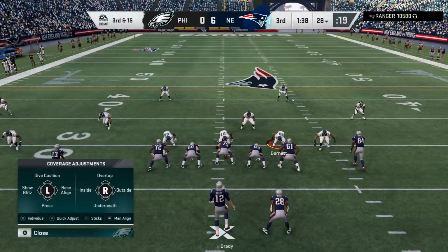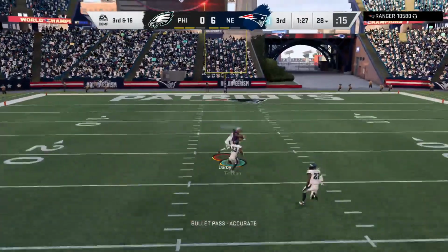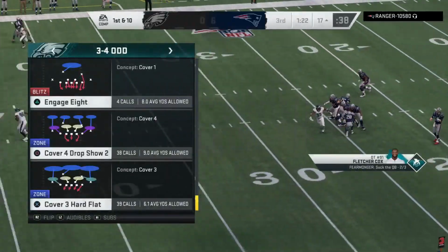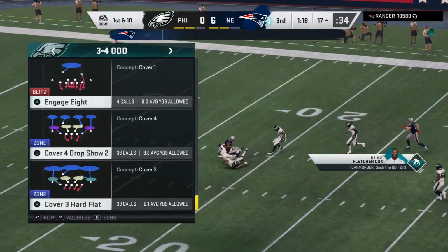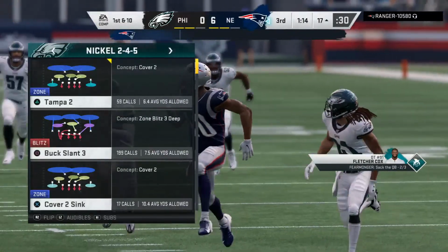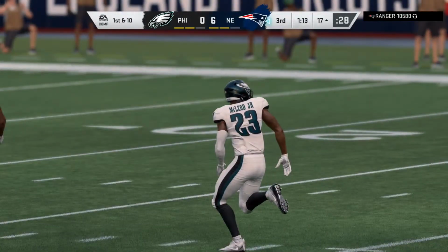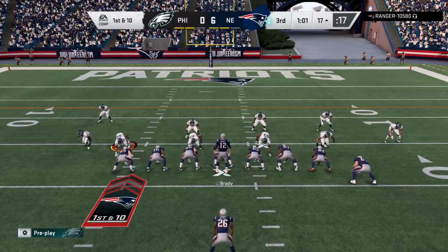Tough spot for the Pats. Brady going for the deep ball. It's caught inside the 25. And he is taken down deep in Philadelphia territory. A big play there for New England, 55 yards. First and 10 at the 17-yard line. A real field flipper there as all of a sudden they've got a first down in the red zone.